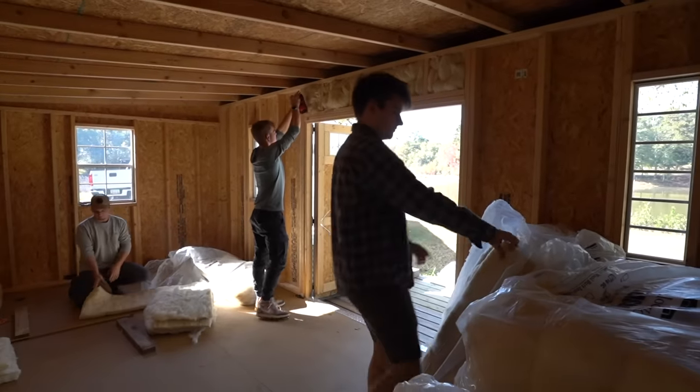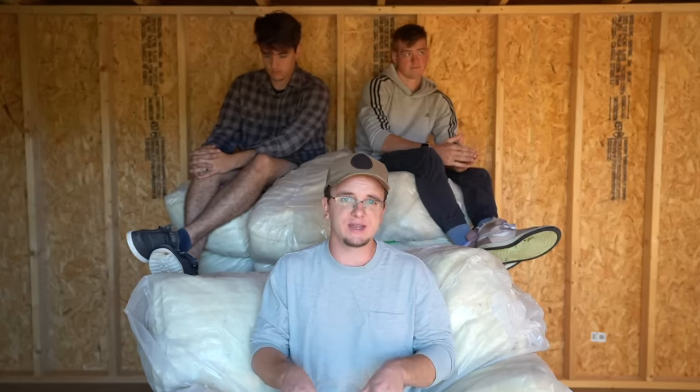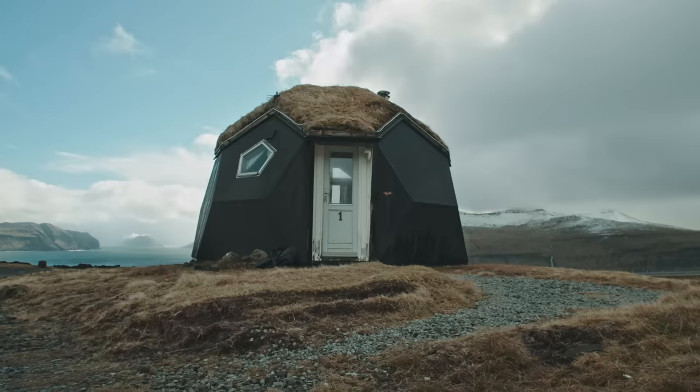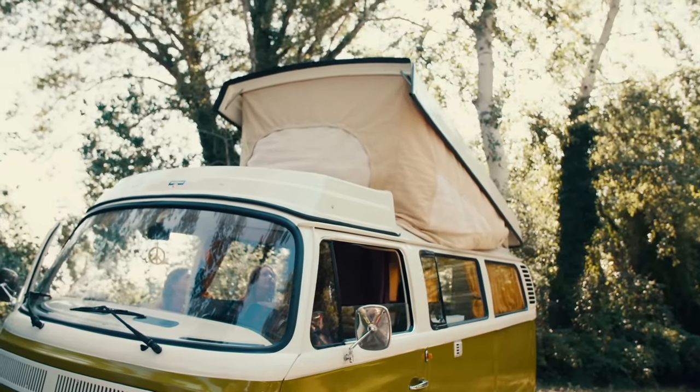Today is insulation day. We're making this 200 square foot cabin snug and warm. Winter is coming. Havelock Wool is one of the only sheep's wool insulation providers here in the States. This wool is popular for insulating tiny homes, cabins, RVs, camper vans. It is the most non-toxic insulation you can possibly use and one of the most sustainable types of insulation.